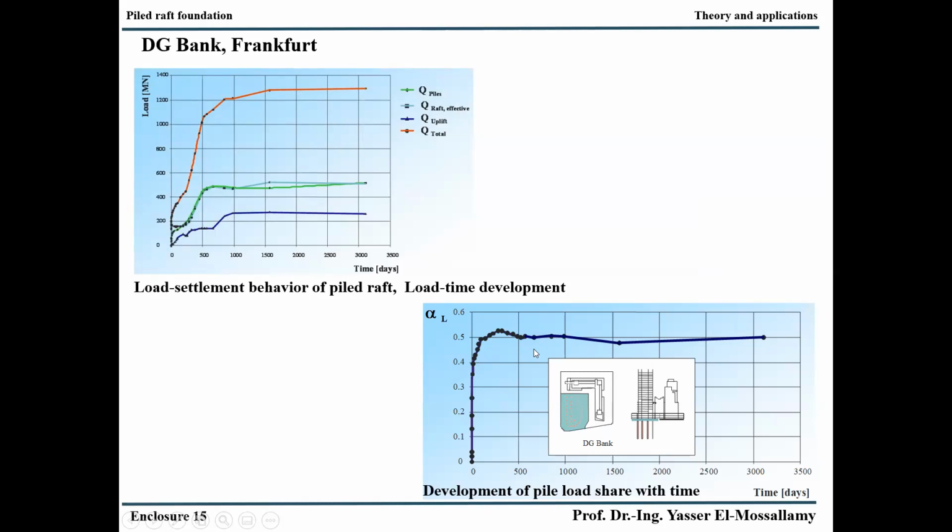Most important in this figure is that we have finished the high-rise building somehow here, and we have measured more than 10 years after the construction of the high-rise building, and this alpha L factor is constant with time. That means consolidation and creep of the clay doesn't affect the factor alpha L, and this is a very important design criterion. Of course, this is very special for over-consolidated clay.